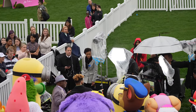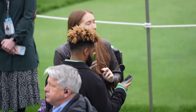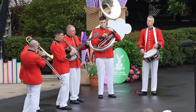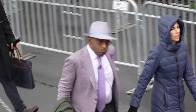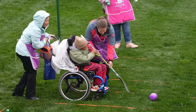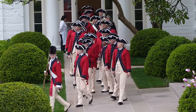Al Roker. We don't all know who that is, but we're all taking pictures of him nonetheless. I don't think they're actually playing. Maybe they are. There goes Al Roker. He's done for the day. Today's show is over. There's the Colonial Fife and Drum Corps.